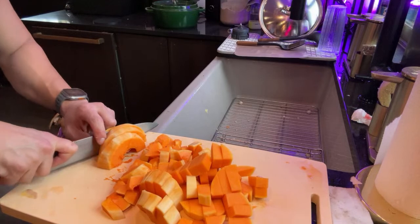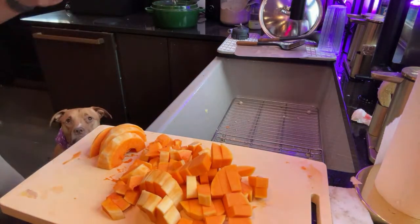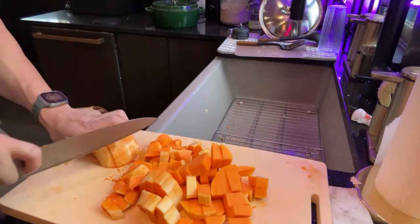Do you cook for Mochi too? I do, can't you tell? If you can't tell, she's very at home in the kitchen and she knows just where to stand.